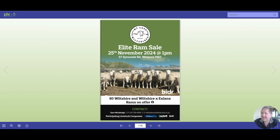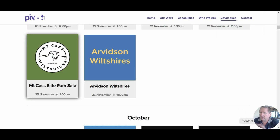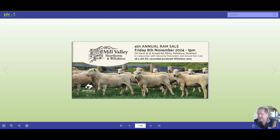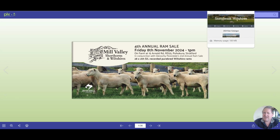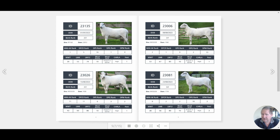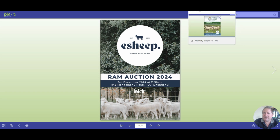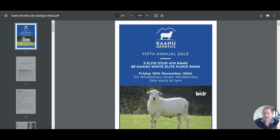We've got the Mount Cass ones here. That's Pivot Design, which I went and got the catalogues from. Sometimes they don't always get put on the Facebook pages straight away. Mill Valley already had their auction, so I could probably pretty safely use some of their data because it's not going to affect people's buying decisions. Stony Brook's real cool. She's got a nice catalogue, nice photos, beautiful. E-Sheep, it's Kate's. We've got Iparua, and I've got Kahoo Genetics. So I've got a range of catalogues here that I'm going to use.